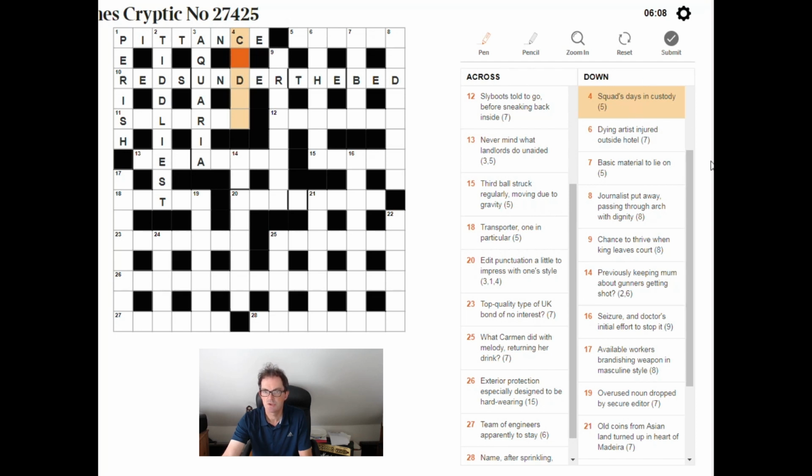4 down there. Squad's days in custody. Days is an interesting one. Day can be abbreviated to D, but so can days. And sometimes you might even see days being 2 abbreviations of the word day. So you could even have double D. Might make caddy a possibility here.